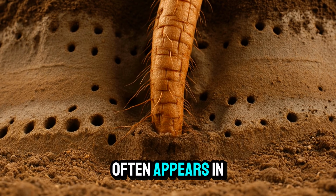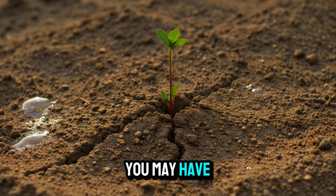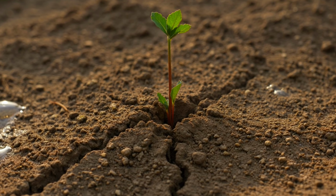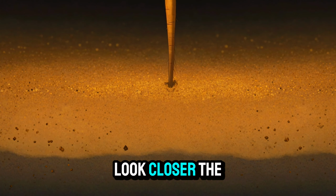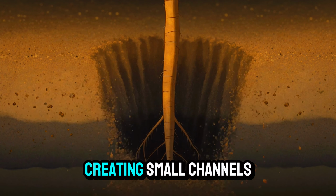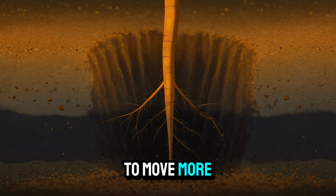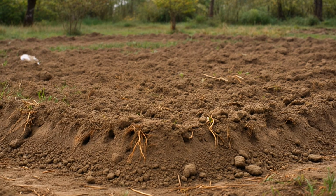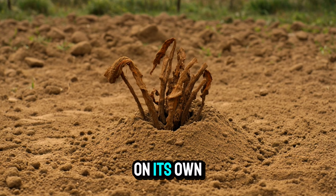One plant that often appears in firm or compacted soil has a deep, strong root. You may have seen it growing where the ground feels hard, or where water tends to sit on the surface. At first glance, it may seem like a problem. But when you look closer, the root is doing something useful. It pushes down through the soil, creating small channels. These channels allow air and water to move more freely. Over time, this can help loosen the soil naturally. In areas where digging is difficult, this kind of plant is quietly doing that work on its own.